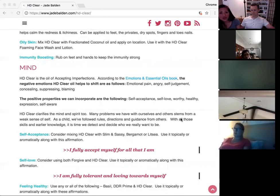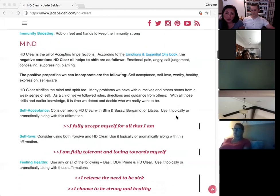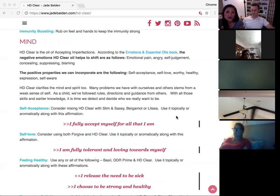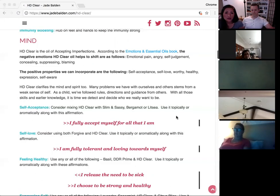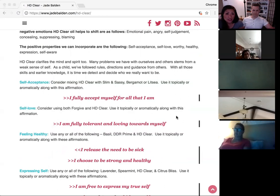So many problems we have with ourselves and with others stem from a weak sense of self. Right? A weak sense of self. As a child, we follow rules and we have directions and guidance from others. But there's a time, and that's why we talk about those teenage years, that we have to kind of move on and use those earlier skills and knowledge, but then start to detect and decide for ourselves what we really want to be, and who we want to be. So it's like giving yourself an identity, but consciously using your power of choice.